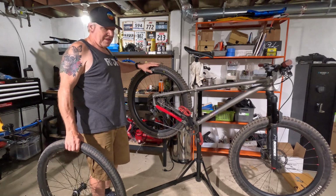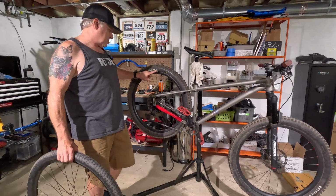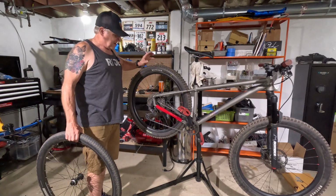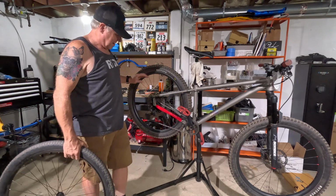The wheels that are on here are my carbon wheels, 27.5 with 2.6-inch width tires on here. These are the Specialized Butcher Grid Trail T9 tires. I really like these tires for obviously more aggressive terrain, and realizing that these are nice for pretty hard pack trails, right?